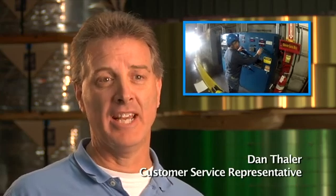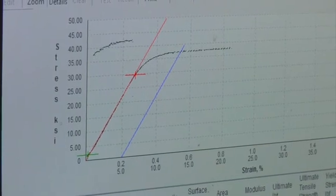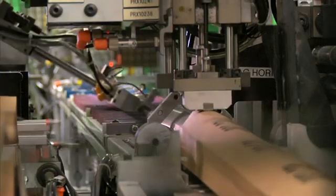This is a critical point where we measure the precise temperature, atmosphere, and timing of the annealing cycle within the specified limits of the metallurgical properties designated by you, our client. By doing this, we assure absolute consistency in subsequent operations.